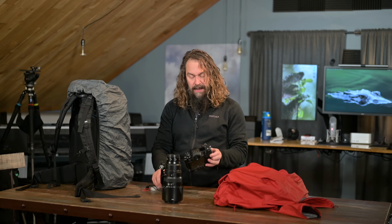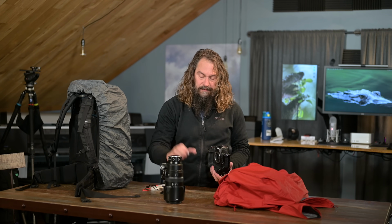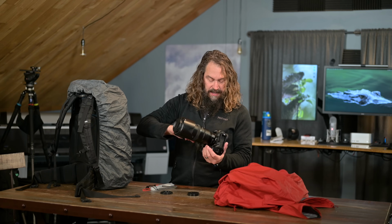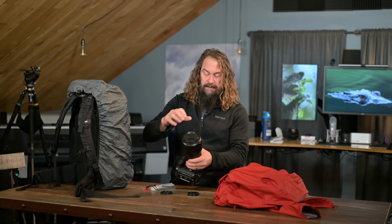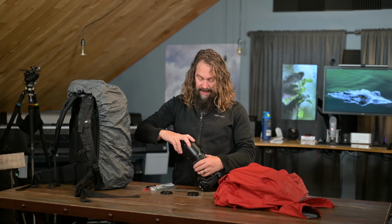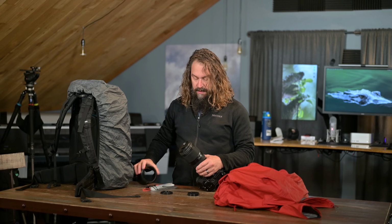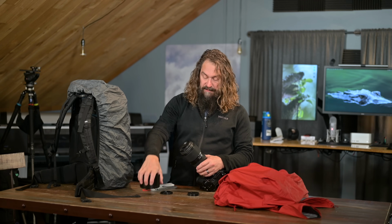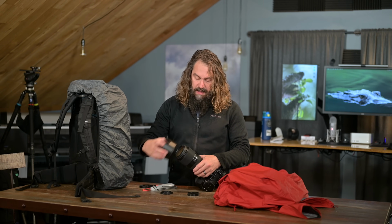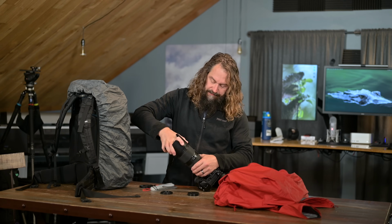You've got your camera, you're working with it, whether it's on the tripod or in your hands, and it's starting to get wet. Your camera's got good, decent waterproofing. Your first line of defense, in my perspective, is having, there's the button, a hood and a UV filter. So the hood is going to, to a certain extent, keep rain off the front of your lens.